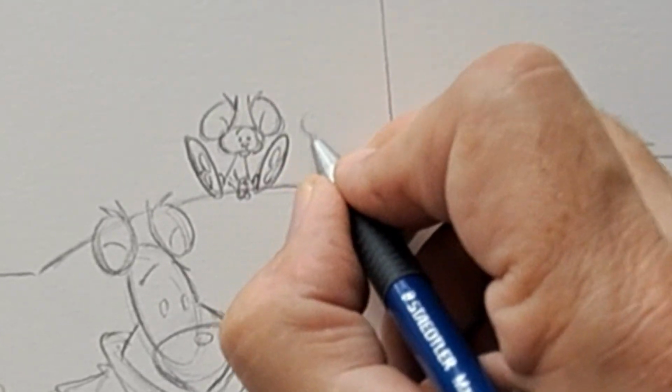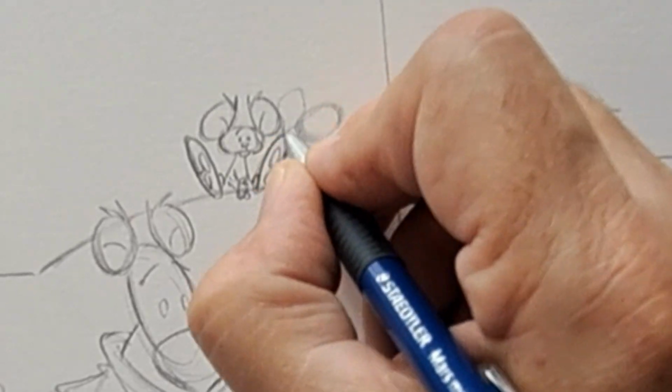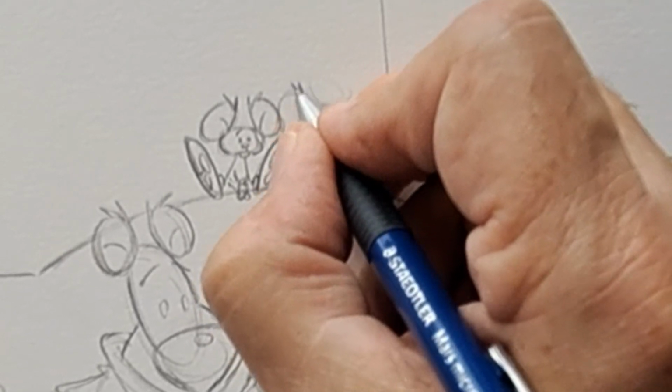So I've got to, sublimation, that's it. Sublimation ink is what's used on there. So I'm going to start putting some of those out as well.